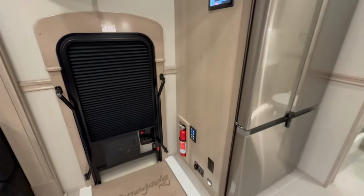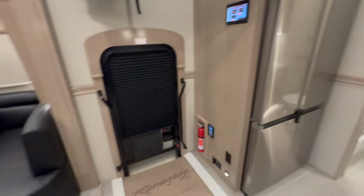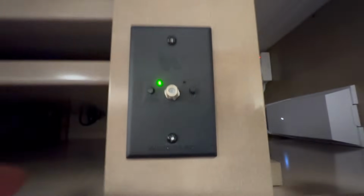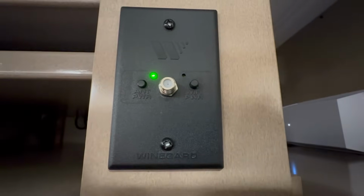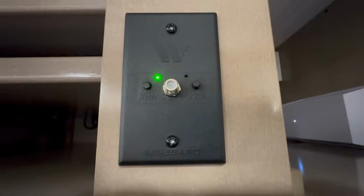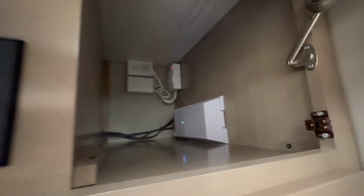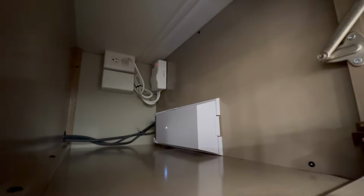I like it. It's got Starlink. That is something important that I did not tell you. Up above the TV, you can see I've got the WineGuard digital antenna power on. You can do the Wi-Fi extender. You've got a place to put DirecTV if you want to hook that up. Over here is the Starlink though. It does have the high performance.